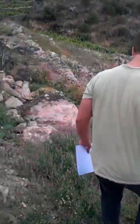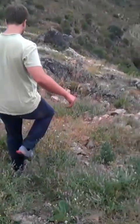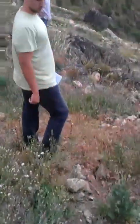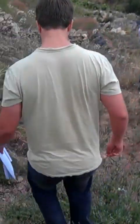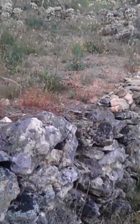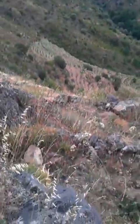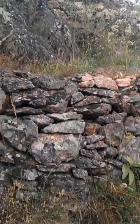What they're doing here is they basically want to reclaim all of these little sites, and as we're heading down the mountain, Brandon's been complaining about wanting to climb some rocks, so here we go. They want to reclaim all of these ancient plots that have been here for 1,800 years, and replant all of this with Godello, like they did up here.